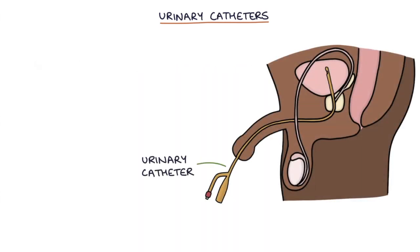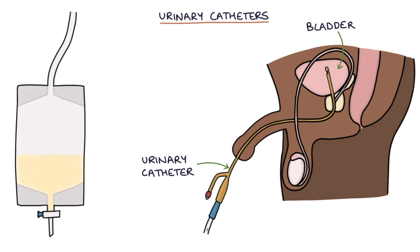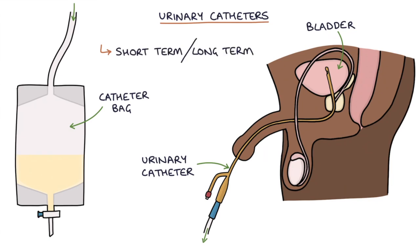Urinary catheters are tubes that are inserted into the bladder to passively drain urine. Urine drains through the tube into a catheter bag. And the urinary catheters may be used short-term or long-term depending on the indication. When urinary catheters are left in the bladder, a balloon on the end of the catheter is inflated inside the bladder with sterile water, usually about 10 milliliters, preventing the catheter from falling out.